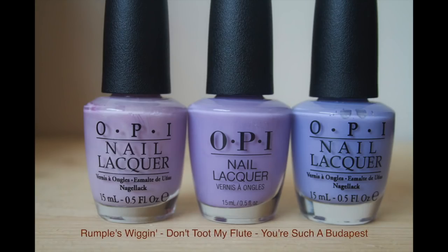I thought I had something that was similar in my collection, but nothing is quite the same. First up, I've got Rumpelwiggin, and this is a little bit more of a warmer toned light purple. Then you can see Don't Toot My Flute is just that little bit periwinkle, and then You're Such a Budapest, which is also a periwinkle, but it's much more blue toned and it has a little bit of shimmer in it.